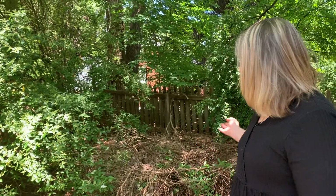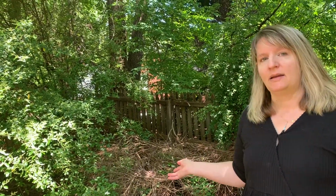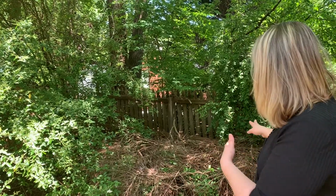Birds also need shelter. You can do that by putting up bird houses around your yard, but also by doing things like adding brush piles. So anytime you cut something down, you can just make a big pile of it in your yard. It gives the birds a place to hide out, especially when the weather is cold or damp.